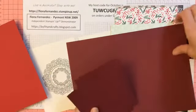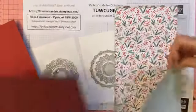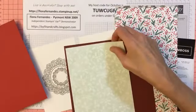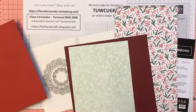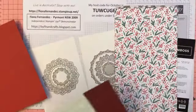I was thinking I'd make a card out of that colour with this on it. But I don't know yet. I'm still thinking about it. I like it with that. We'll see what happens, shall we?